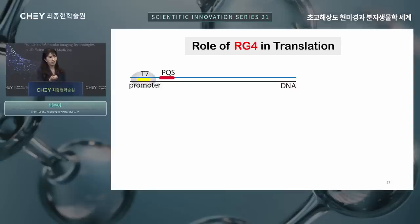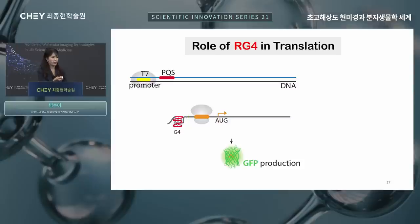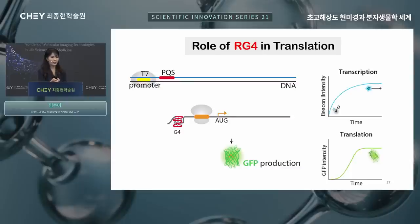Now to study the RNA G quadruplex in translation, we use a similar assay where we positioned the potential GQ forming sequence here in the upstream after the promoter. And what's in orange is the ribosome binding site. When the GQ forming sequence is in the non-template, the transcript will have G quadruplex. Then the ribosome will bind here and translate the message into green fluorescent protein. In this assay, simultaneously, we can detect both the transcription and translation events in real time. And so we can determine the translation efficiency by normalizing our data by the transcription.